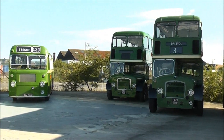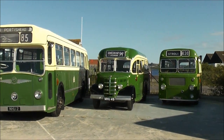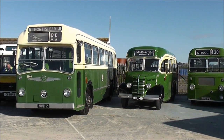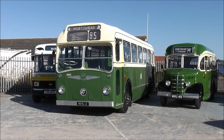There's something special about an OB, whatever form the body is. I love that shape. There's a driver just about to move a small modern single decker away from these classics.